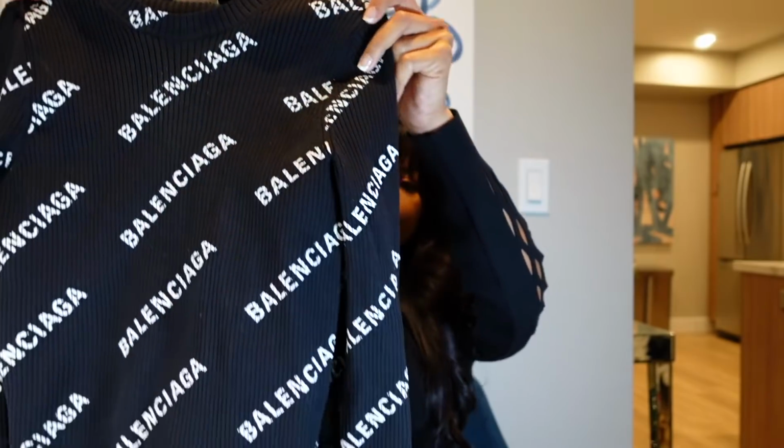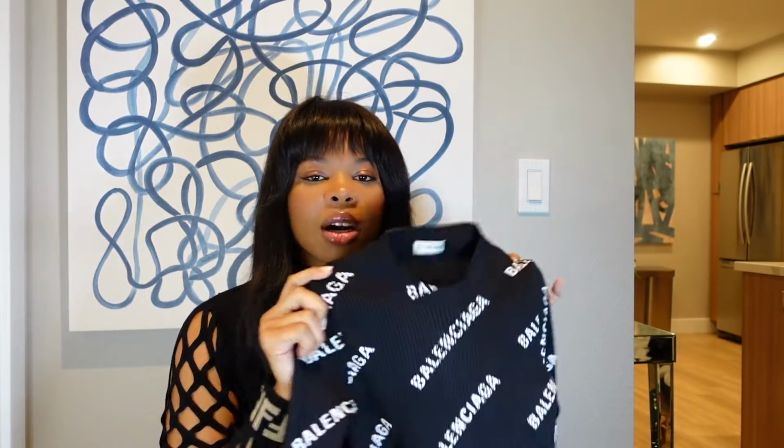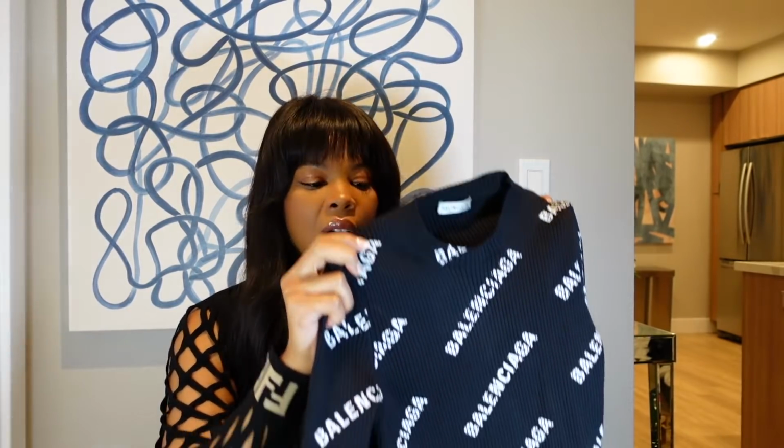All right, guys, next on my worst list is a piece of clothing, and it is this beautiful Balenciaga turtleneck. Over the past year, I've been investing more into my luxury ready-to-wear pieces. I've tried to get away from a lot of fast fashion and really use that money to invest in really classic pieces. Now, I will tell you, anytime I wear this top, I get compliments. People love this top. And I really, really wanted this top.